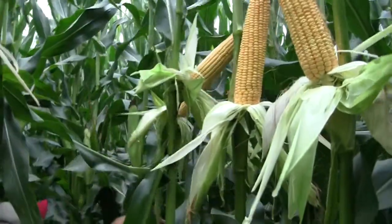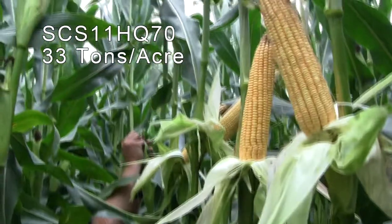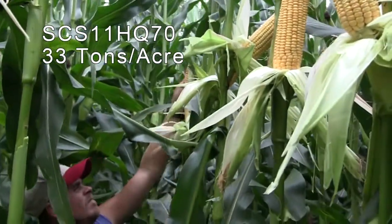We've planted quite a bit of 11HQ70 for our silage corn, and it turned out real well this year. And we had one field that did right at 33 tons. We planted all on 15-inch rows, but all of it was 25 ton plus, and so it turned out real nice.